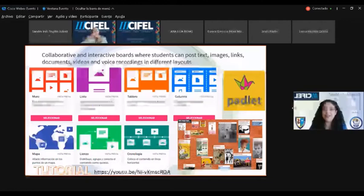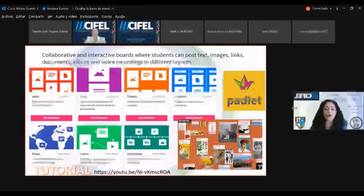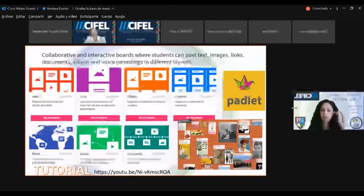Now we have this other recommendation. This is Padlet. Padlet is a collaborative and interactive board where students can post text, images, links, documents, videos, and voice recordings in different layouts. It can be used with the telephone or any gadget, a tablet, an iPad, or a laptop. So they can use it very easily and share whatever you tell them.